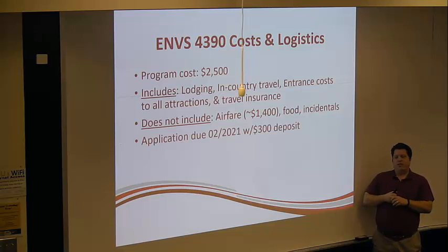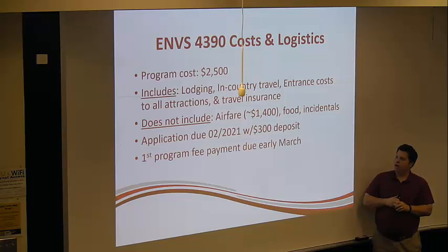So the due date for the application is going to be in February of 2021. The actual application date has not been decided yet, but it will be sometime in February, and you will have to submit a $300 deposit with your application in order to secure a spot on the trip. The first program fee will be half of whatever's left, so if the program winds up costing $2,500, after your $300 deposit, you'll still owe $2,200. You'll make a payment of $1,100 at the beginning of March, and then you'll pay the other $1,100 somewhere in the middle of March.